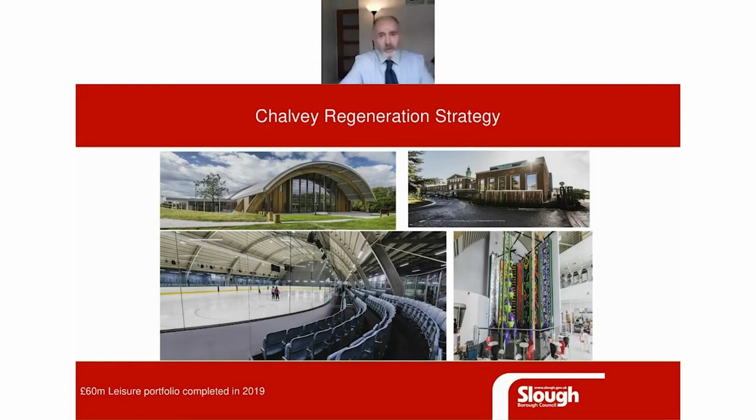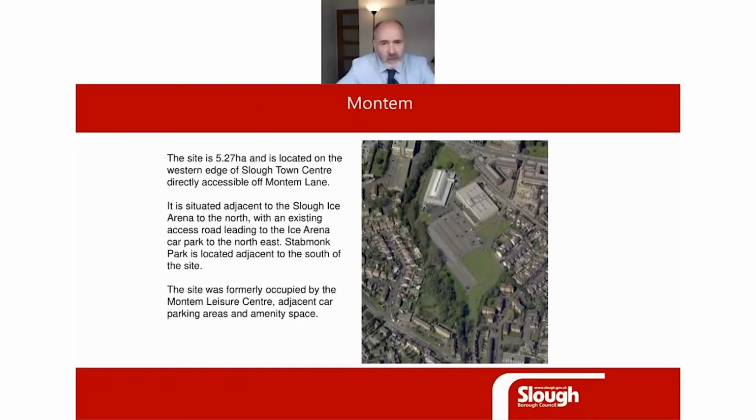We've also built new schools within Chalvey. What you see there is Claycots School, but in December last year, Grove Academy opened. That's a school that can accommodate 1,900 pupils, 1,200 secondary and 700 primary school pupils, and that's a £50 million scheme on its own within the centre of Chalvey. So there's regeneration happening all over Slough, sometimes led by the council, but if not, we're always involved in that regeneration. This is one of the other sites we're working on just now.